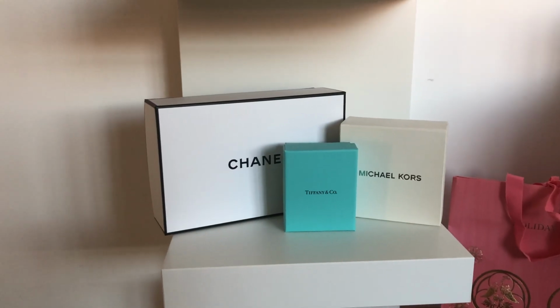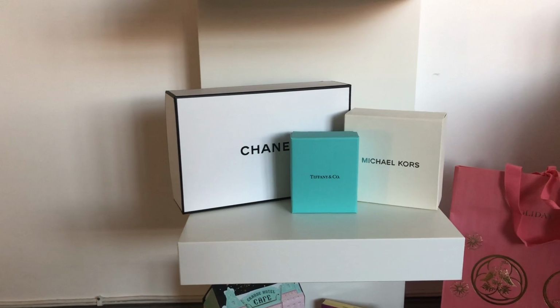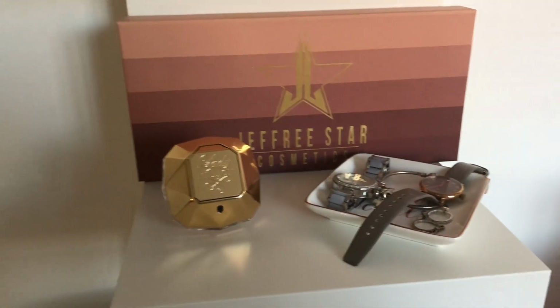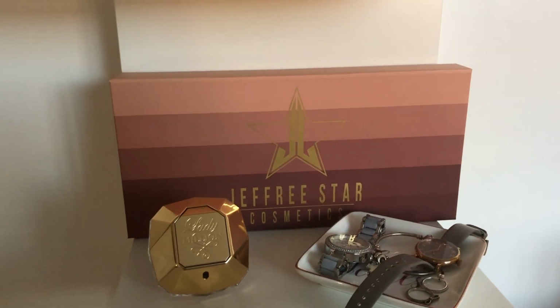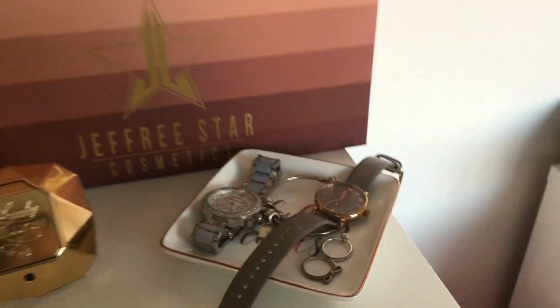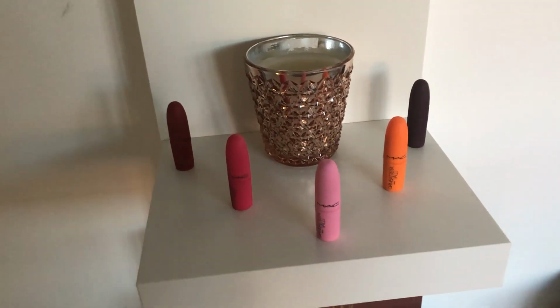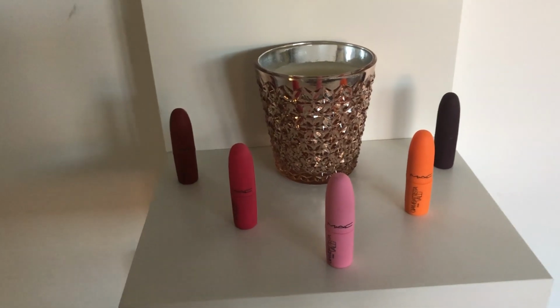Then you go up a shelf, and on display I've just got a Chanel box, a Tiffany & Co box, and a Michael Kors box. The next shelf is my Jeffree Star Cosmetics liquid lipstick case, my Lady Million, and then just a few bits and bobs of jewellery like my watches and my rings. The next shelf, I have an old candle. I just keep it as a display piece.